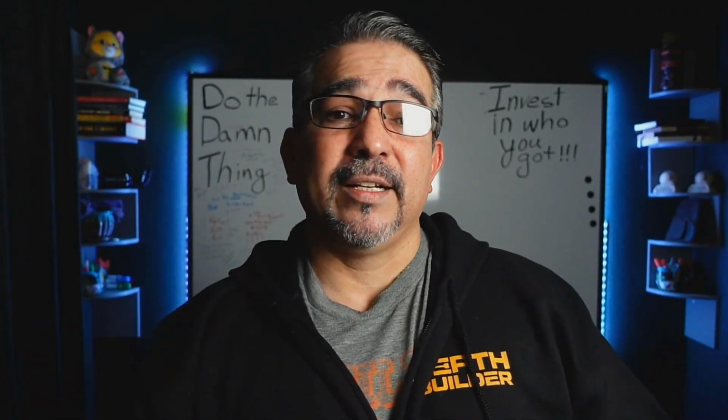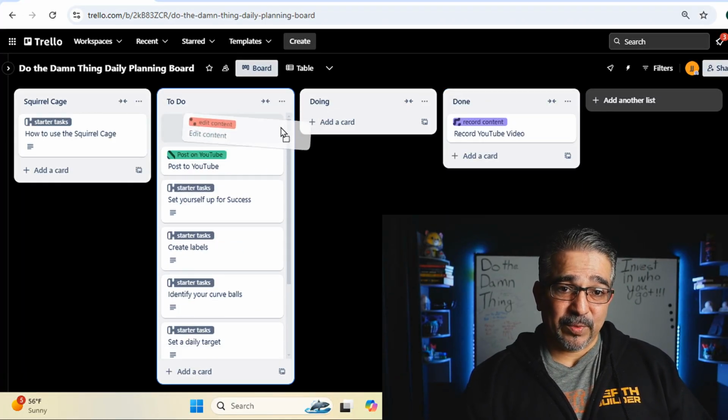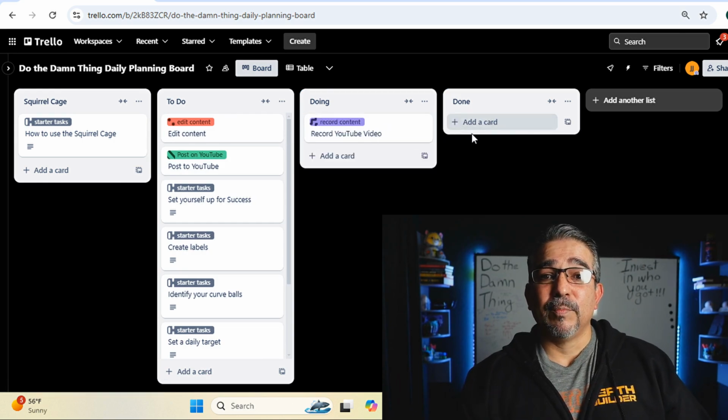So the idea is simply get the tasks, the work that you have to do, out of your head and put them here in the to-do column, right? Because those are the things I'm going to do today. And then as I work through them, I just move them to the right, to doing, to done.